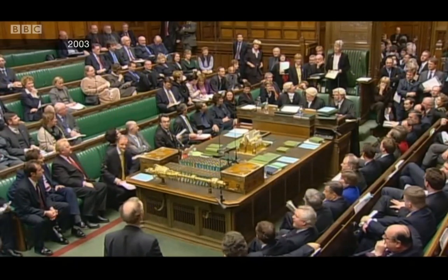In 2003, MPs voted on a series of options on House of Lords reform. None of them won a majority.